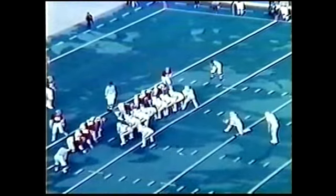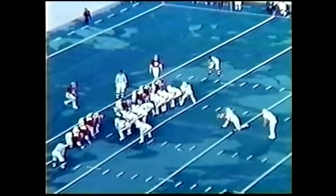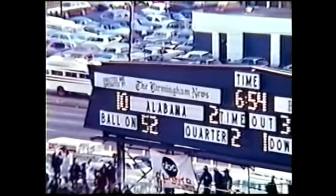Will snap it back. All right, Gross looks up, snaps it. Kick is on the way, and the kick is good. The kick is good. So with timeout on the field, the score is Alabama 10, the Auburn Tigers 7. First half, 10-7 ball game.